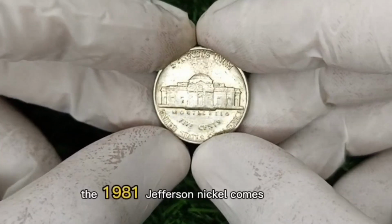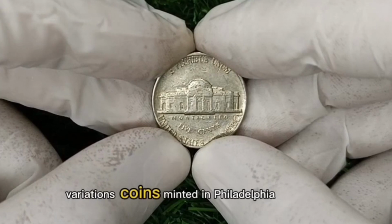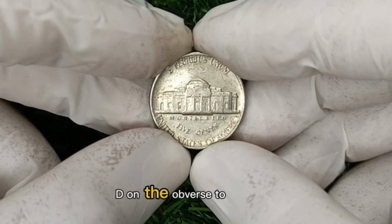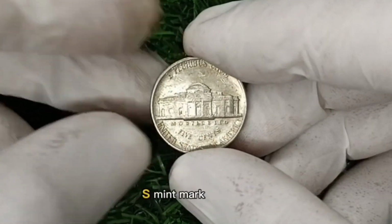Did you know that the 1981 Jefferson nickel comes in 3 variations? Coins minted in Philadelphia have no mint mark. Those minted in Denver bear a small D on the obverse. To the right of the date, coins from San Francisco carry an S mint mark.